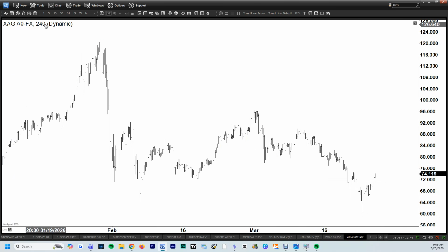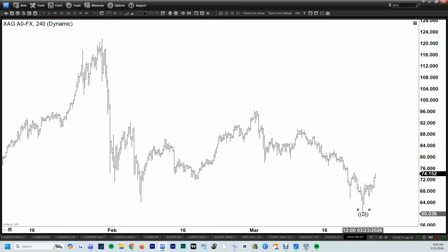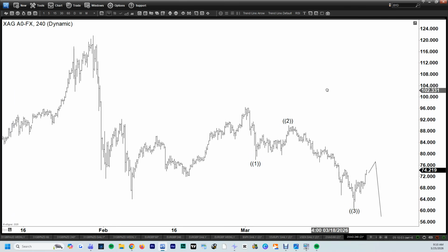Here is the 4-hour time frame. Let me copy this 3 here and 2 in the 4-hour. So this is the 3 and this is the 2. What that simply means is that we are now doing a 4 and then after that a 5 for one more leg. So this is your 1 here, right? This is your 1.